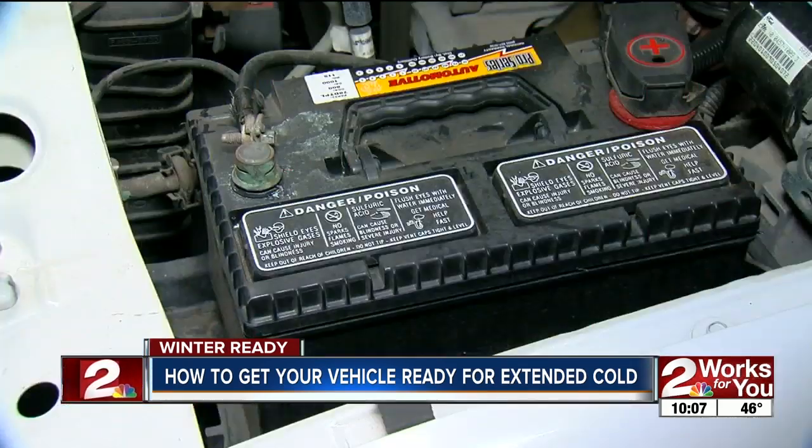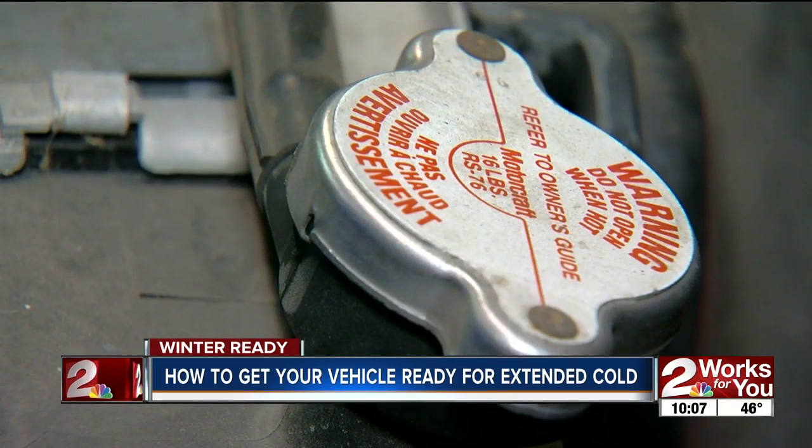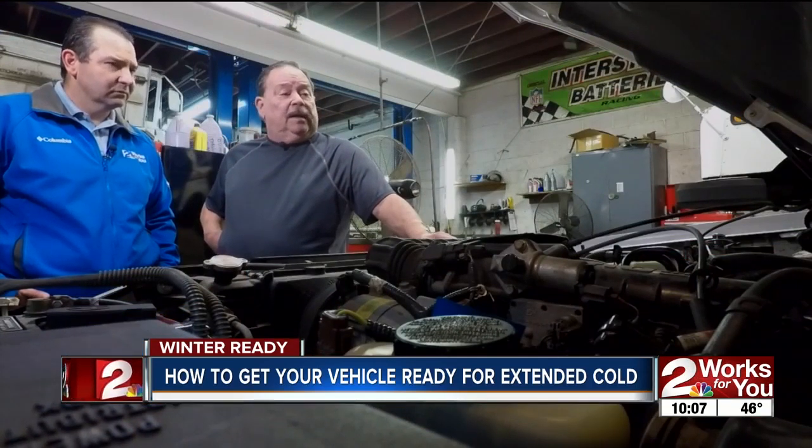Anytime you've got a battery 4 or 5 years old, you better watch out. Make sure your battery's good. Fluids need to be checked. Of course, antifreeze needs to be very strong for the real cold weather. Good fresh oil change and good wiper blades so you can see in the bad weather. And then, of course, good tires.